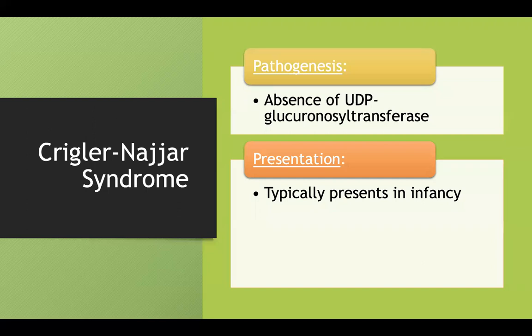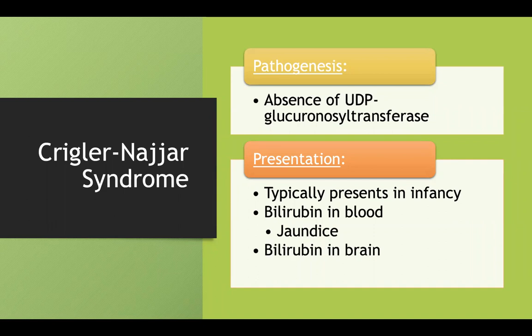Now, because you have zero way for your unconjugated bilirubin to convert into conjugated, this is going to present a lot more severely and a lot earlier in life. You're usually going to see it in infancy. You're going to notice significant hyperbilirubinemia, especially unconjugated, which will give you jaundice. Another thing I want to mention here is that unconjugated bilirubin can end up going into your brain, and that can cause a really, really dangerous condition called kernicterus.